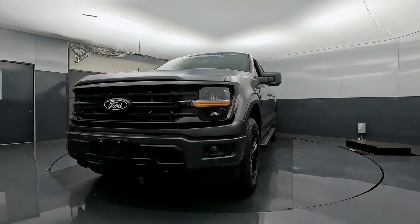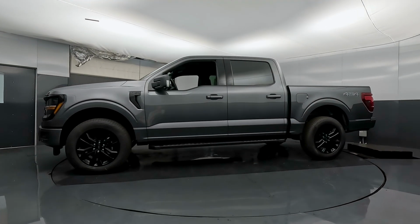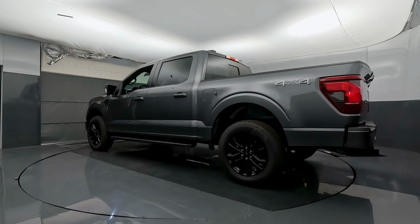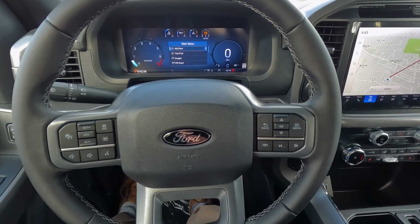Let's dive in. So yes, for decades and decades, the F-Series has been the number one selling pickup truck to the tune of about 700,000 a year. That's a lot of pickup trucks, and it's been that way for decades and decades. Ford, they are pickup truck experts.